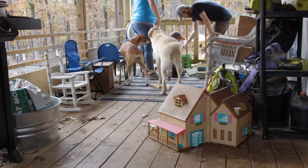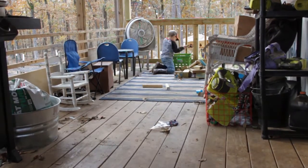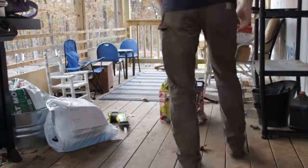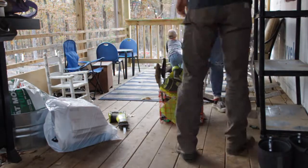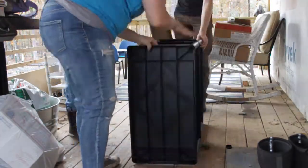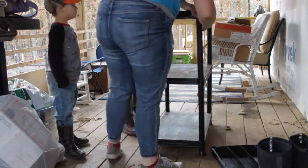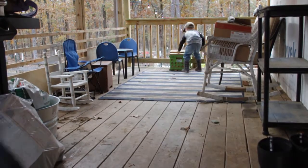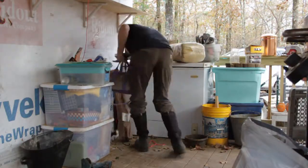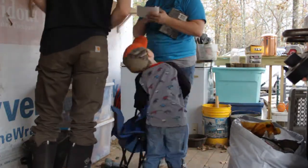We're getting Ollie's help here to clean off the porch so we have room to work on this bookshelf project. We've been needing to do this for quite some time, but it's been so hot out that we've been avoiding it. But that ends today. And Jay's just taking everything out that doesn't belong on the porch. He's taking it out to our storage unit.